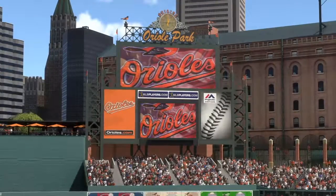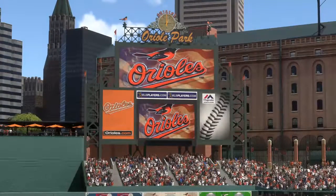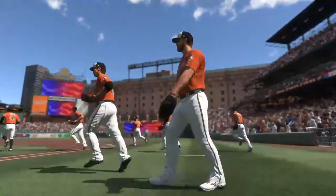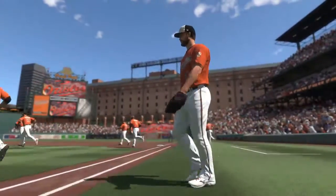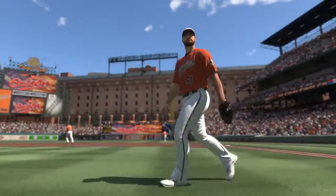Afternoon baseball from one of the best ballparks around, Oriole Park in Baltimore. Today, it's the home opener for this new season between the New York Yankees and the Baltimore Orioles. Orioles baseball is next.